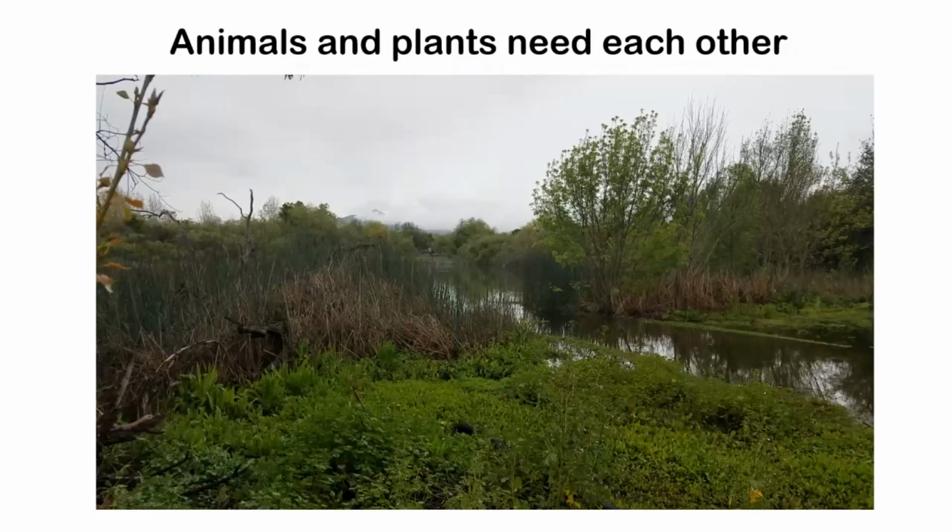Do you see plants? You probably see lots of big trees. You see some smaller, like knee-high bushes. And then you see some tiny little plants, maybe some of the algae and duckweed along in the water, or the small grasses. All of those plants do need some animals to survive. The animals need the plants. Now, I'm going to click this little video to play, and I want you to use your eyes to look, your ears to listen. See if you can find any animals.